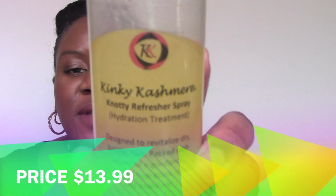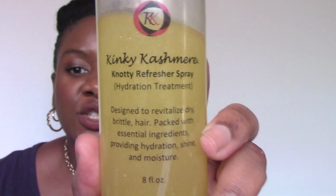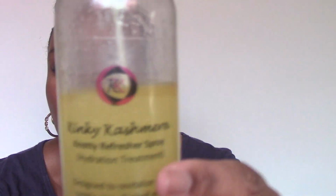Now this is in the realm of, of course you definitely leave it in, but it's also called a hydration treatment. It says here on the label, it's designed to revitalize dry, brittle hair. So you can use this as kind of a leave-in. You can also use it as just a daily spray, moisturizer, refresher, all of the above. You can kind of see the film there from the oil. You may even see the oil kind of floating on top. You can mix that up. It smells like lemongrass. I definitely remember that from before. Yep, definitely a lemongrass scent, like the lemongrass that you would get from an oil form. So that's what it smells like.